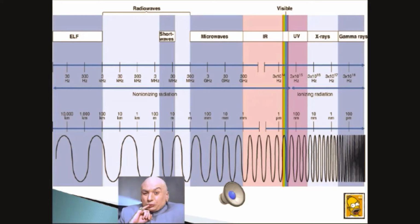So within visible light, we're talking roughly between 400 and 800 nanometers. And that's the range that we're at. Our applicator at RU has an applicator of 820 nanometers for the wavelength there. And that will correspond with a certain depth of penetration, which we're going to talk about next.